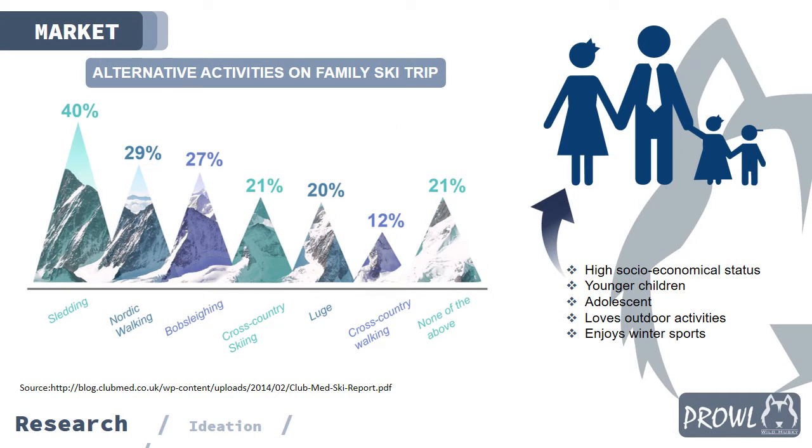Starting our research by identifying who the target market is. Our product is aimed at families who have younger children aged between 5 and 8 and may also have an adolescent. We looked into the types of activities families take part in whilst on ski trips, and we discovered that sledding was one of the most popular choices.